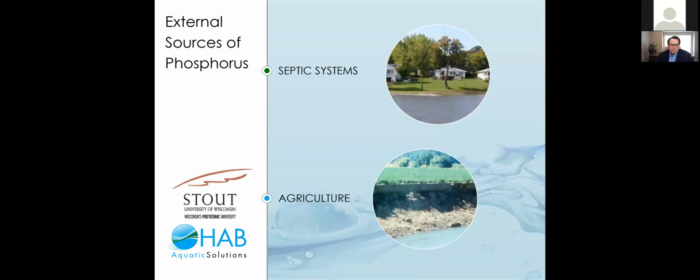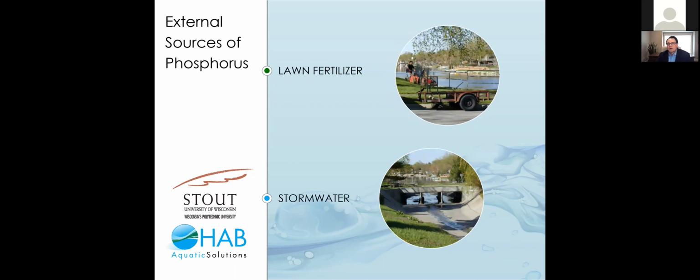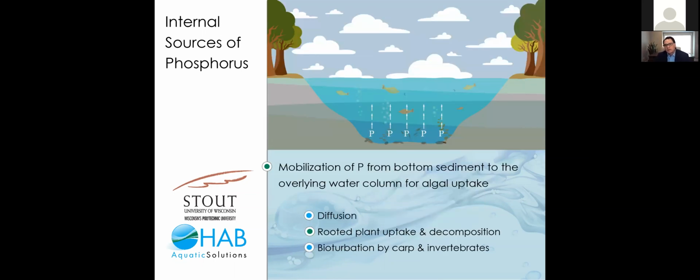External sources of phosphorus, these are probably the ones that most everyone would be able to name and be familiar with. Just put up a few examples here. Septic systems, agricultural runoff, lawn fertilizers, stormwater, waterfowl, atmospheric deposition, all those things that most of us could probably list pretty easily. Internal sources of phosphorus are perhaps a little less known, but what we're referring to here is the mobilization of phosphorus from the bottom sediment into the overlying water for the algae to use. And that can happen by diffusion.